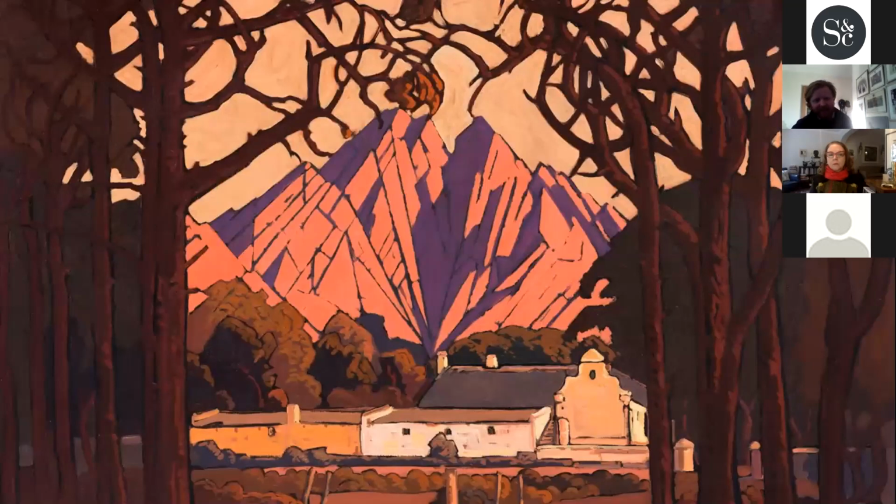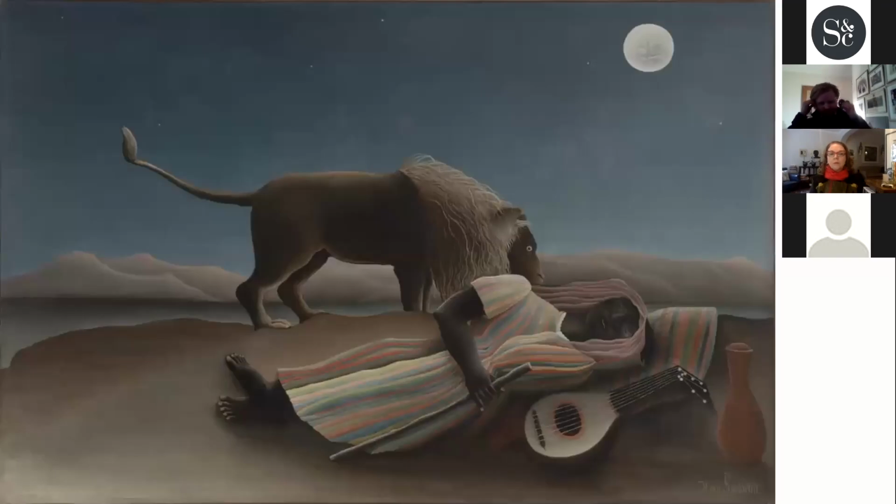Of course, very famously in pictures like this, the Jonkershoek with Twin Peaks beyond, you see the vernacular architecture and architectural draftsmanship always coming to the fore. Very, very different picture, of course.